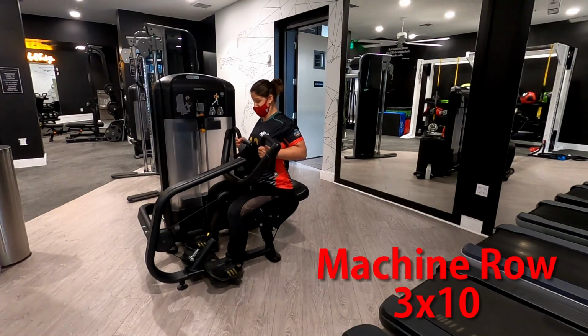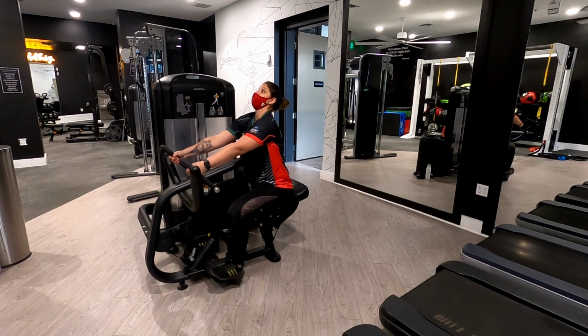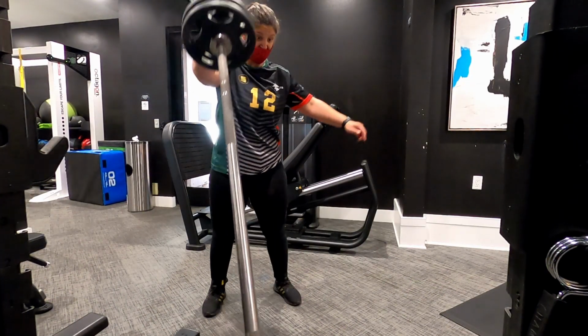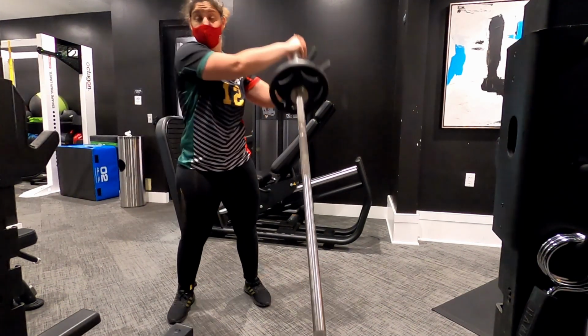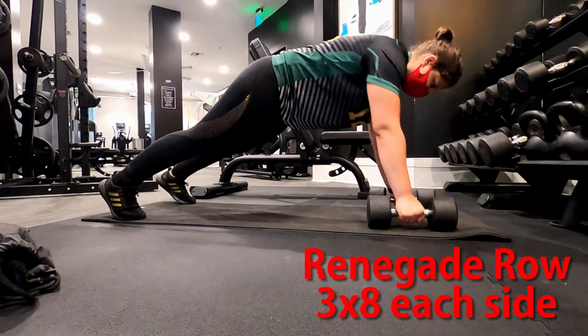Then I went into machine rows, really focusing in on the squeeze at the end to really build up my back muscles. And then I went into landmine rows. I love doing these. These are great for rotational power. And then I went right into landmine core rotations here. And from there, I did renegade rows.